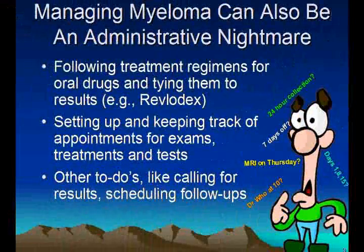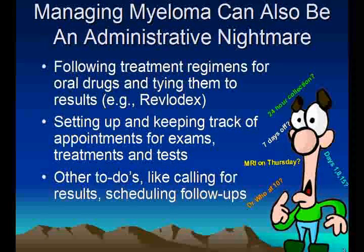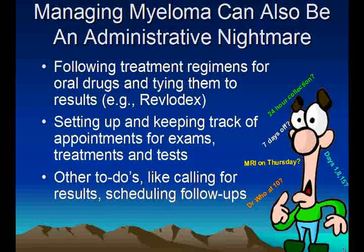Managing myeloma can also be an administrative nightmare. You wouldn't think that a very serious disease like this would be an administrative nightmare, but it sure is. Even if you look at following the oral drug regimens like the Revlimid low-dose Dex regimen, how many of you have had problems remembering, did I start the cycle last week? Is tomorrow the last day I'm supposed to take the pill? Did I take the pill yet today? Was today the Dex day? Something that seems very simple can get very complicated when you're not feeling well and when you're just trying to manage so many details. Also, setting up and keeping track of appointments for exams and treatments and tests can be very, very difficult.